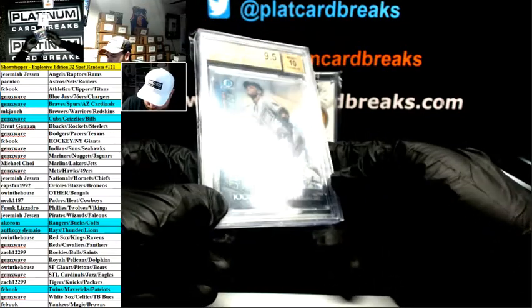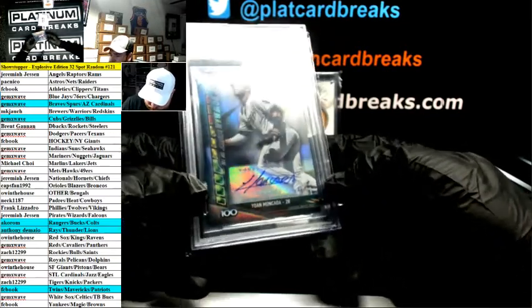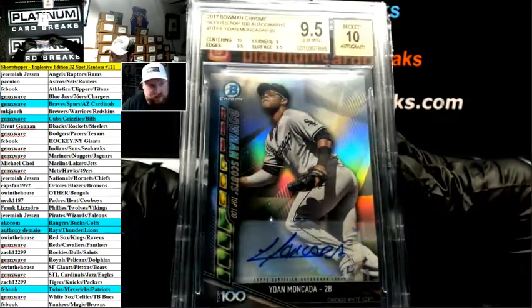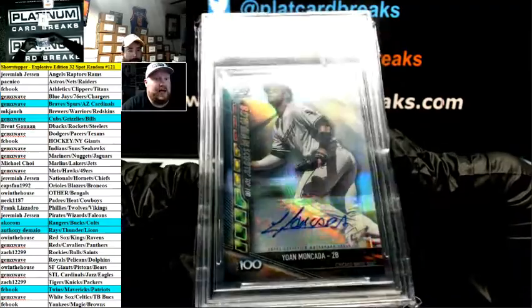So 2017 Bowman Chrome Scouts Top 100 autographs. Yoan Moncada to 150 for the Chicago White Sox. Nice. 9/10. Nice.